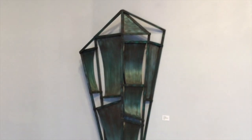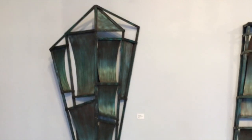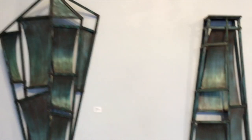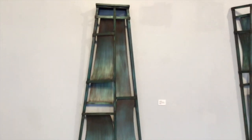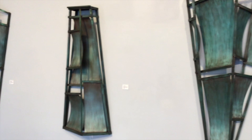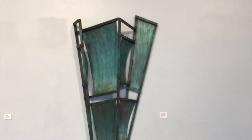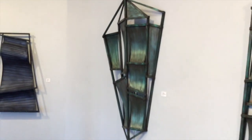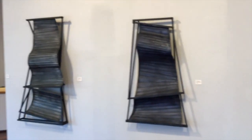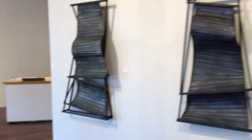These three are really interesting. They have like a copper patina look to them. What I really appreciate about this work is that it has an architectural quality to it, but it's talking a lot about nature and wind. It's like sails on a boat. So it's playing with the man-made and nature at the same time. Let's go over to this piece.